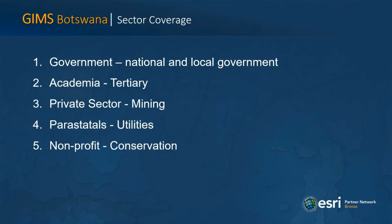So some of the sectors that are utilizing Esri's technology in Botswana: the government of Botswana, which covers both national and local government, has had an ELA that has been renewed 3 times. There are 2 universities that have taken advantage of the Esri Education Site License.